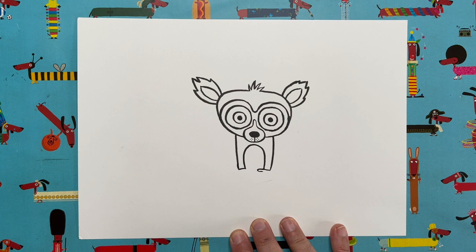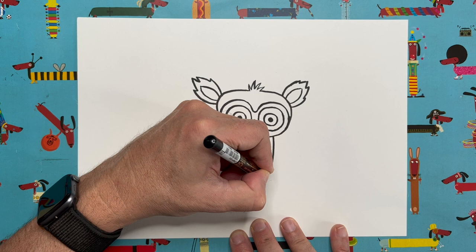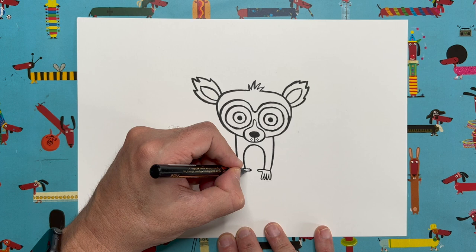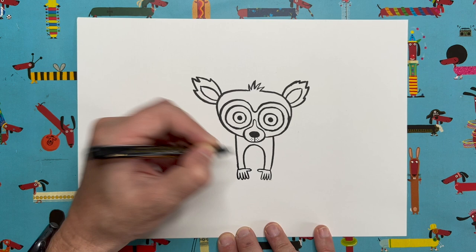Then we're gonna come down, we're gonna draw four fingers, one, two, three, four and then join back up. So we've given our lemur like a little hand, really. And we'll do the same on the other side. So you come out, draw a little sausage shape coming out like that. Then we do four more. One, two, three, four. There we go.